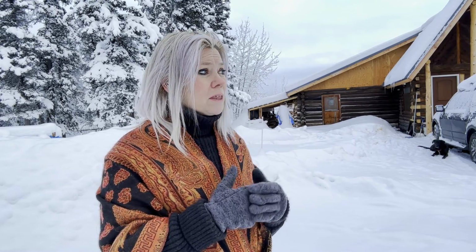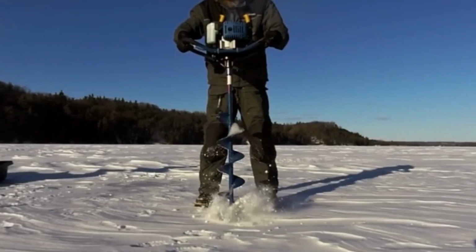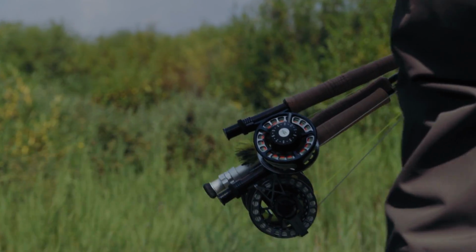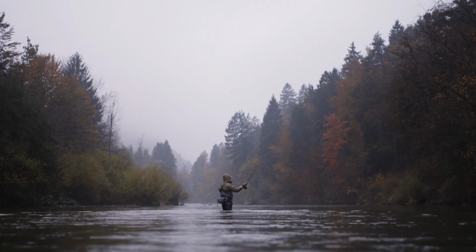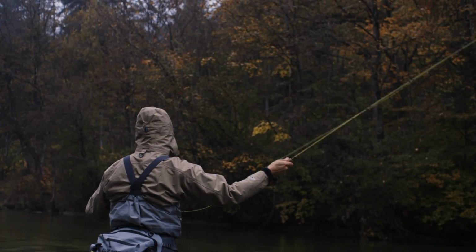Next year, there's a lot of things that I want to do. One of the things is I miss fishing. I miss fishing so much. So yes, I can get out now and do some ice fishing and what have you, and I might do that, but I'm really looking forward to this spring and summer when things start to thaw and the water starts flowing again, and getting out and doing some sport fishing. I hope that you'll join me for those videos as well.